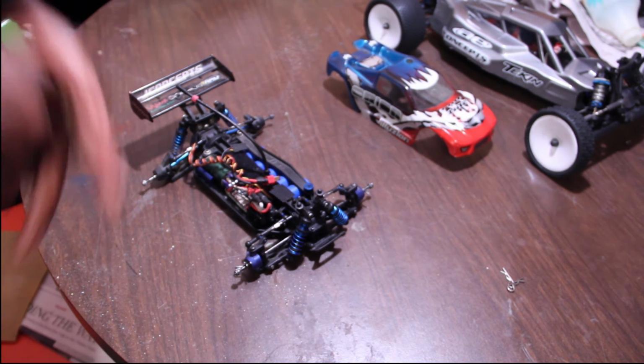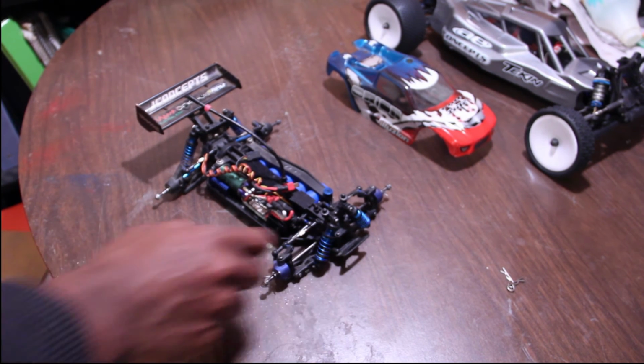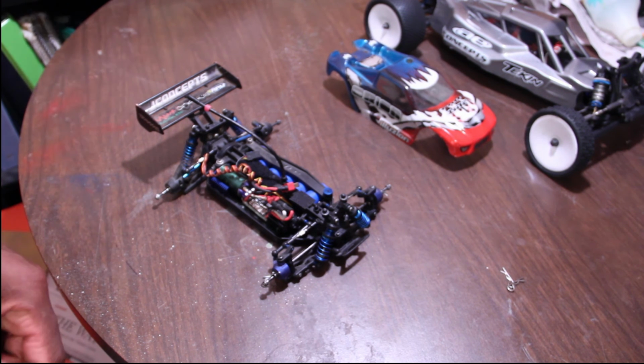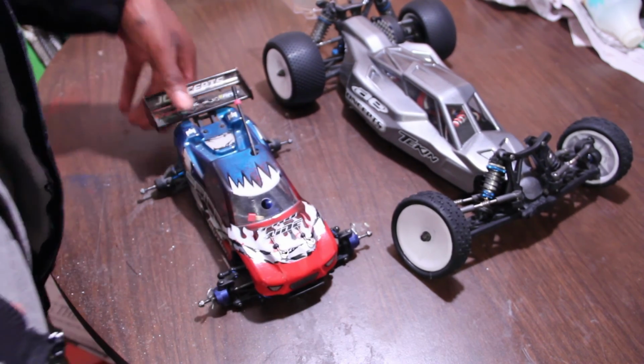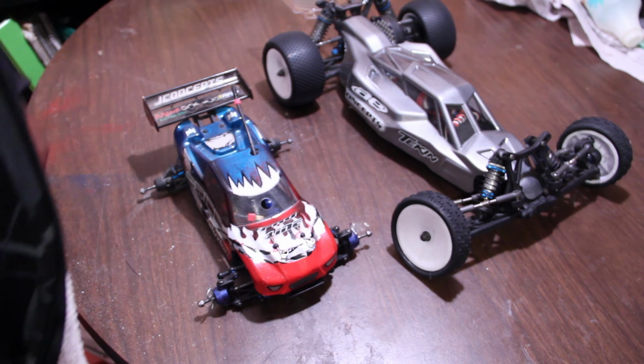I say actually work because my brother and I used to bend shock shafts back after we bent them. That would work kind of in a pinch, but you really should just get new shock shafts. So yeah, hope you guys like that. Just a few things I wanted to share with you guys on how to save some cash in this hobby.